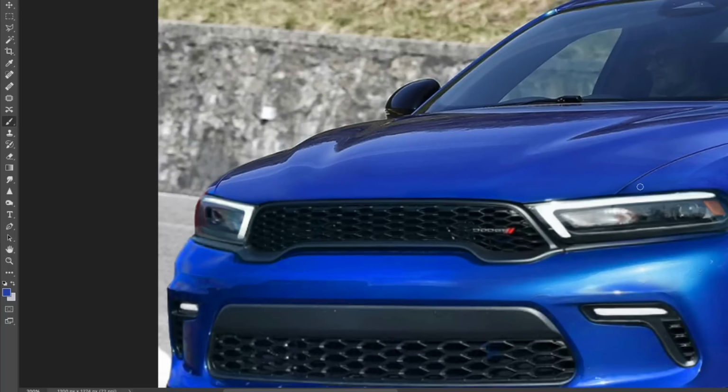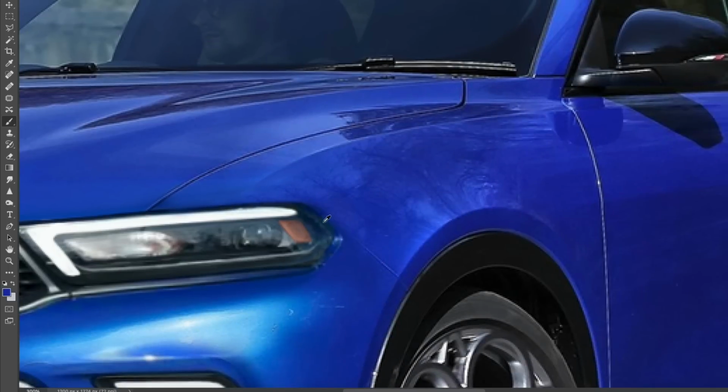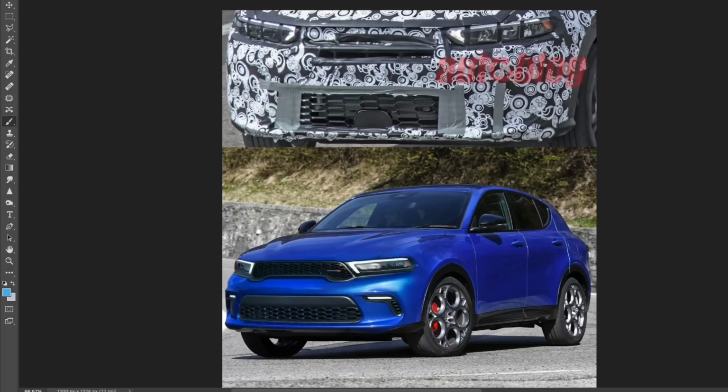Let me know what you think about this philosophy or strategy of taking a nameplate from the 70s of a very cool car that definitely could have a dedicated Instagram page to it, taking that nameplate, dragging it through the mud, and turning it into a mass-produced crossover just to generate some revenue. Hopefully what they're going to do with the revenue is create something cool.